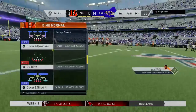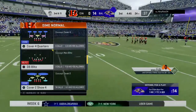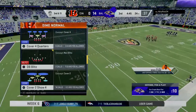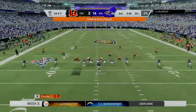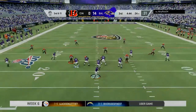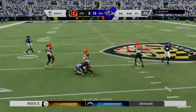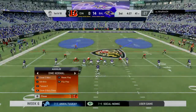And that'll be accepted, of course, and that moves him back 5. After the delay, they're backed up even further for 3rd and long. Jackson from the shotgun. That's caught by the former Sooner, Mark Andrews. A big one there for the Ravens. It goes for 18.